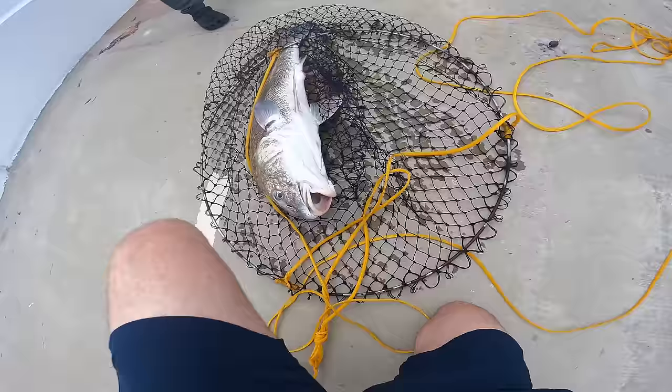Right, just clip it there. All right, guys. We got a good redfish here. What do you think? 33, 34? Long, so I would say something like that. Long but skinny, not a fatty, but I'll take it. Little variety. So now all we got left is tarpon to catch. So we're gonna get this guy back in, get back to fishing.